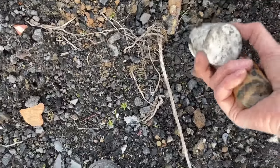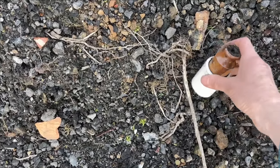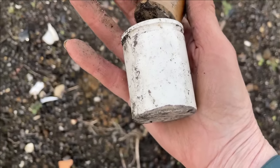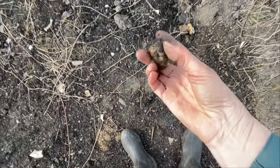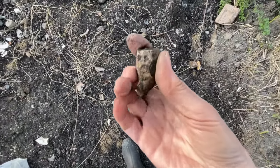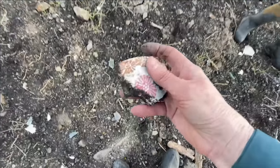Another little pot here. I'll put this one inside of that. Oh, doesn't fit really. Better not, they'll get stuck. Yeah, a nice little pot there that I can paint. It's a heart. Lovely piece of spongeware here.